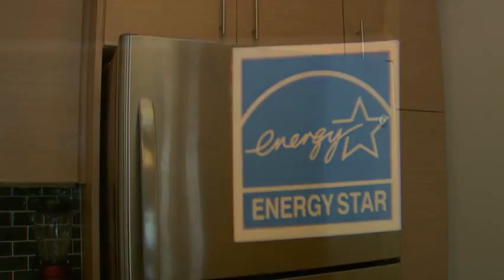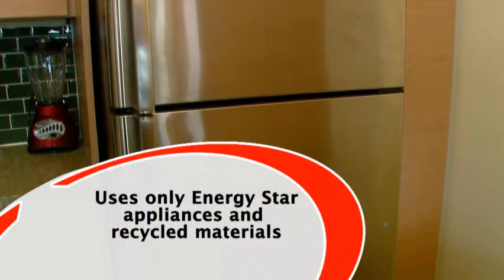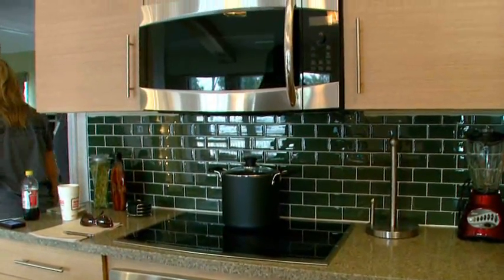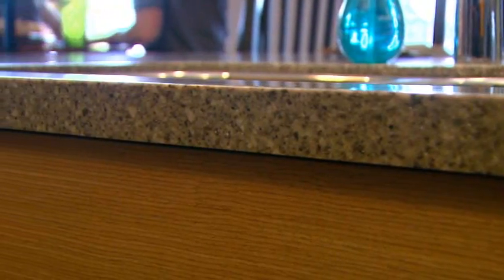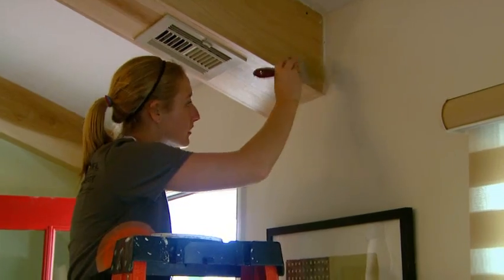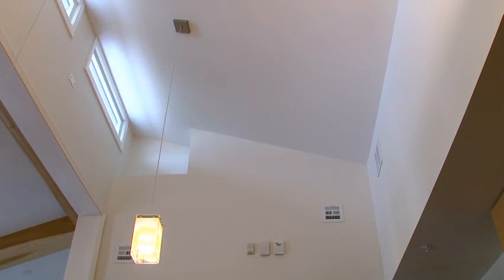We're now standing in the kitchen of the In-Home. This is within the mechanical core of the home, and it's centrally located such that there's interaction between the different areas of the home. Some of the things you'll notice in the kitchen is that we've selected only ENERGY STAR appliances. This reduces our energy consumption in the home and allows the homeowner to make wise decisions about their energy consumption. Additionally, we've incorporated recycled materials in our countertops as well as our cabinets and many other areas throughout the home. We've also chosen to incorporate low-emitting materials to increase and improve the indoor air quality within the In-Home.